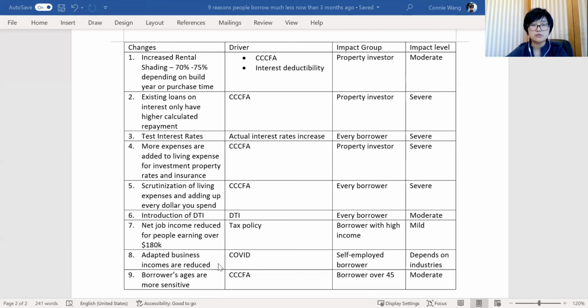The very last one is for people who are over 45. Now, banks wouldn't discriminate against people by age. However, that's to do with the CCCFA, because the CCCFA is meant to protect vulnerable people. So if you're not intending to work for another 30 years, then why would a bank give you a 30-year long term if you buy a home? So unfortunately, if you are in that age bracket and you are buying a home or upgrading your home, you would be unlikely to get a 30-year long term because of that.